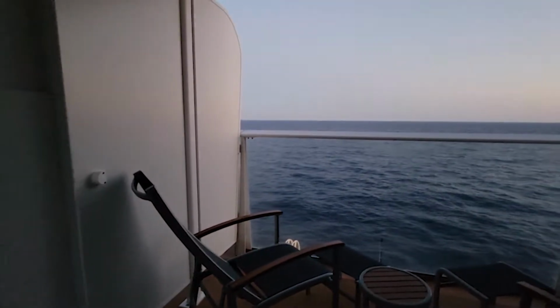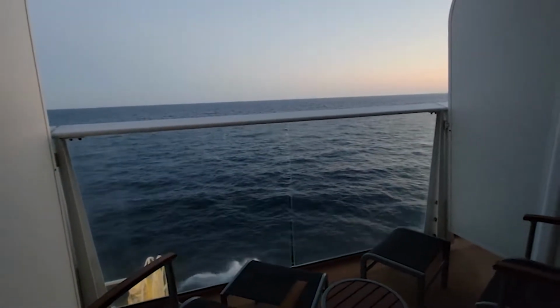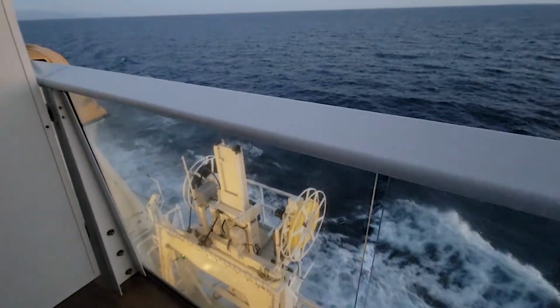We had an ocean view balcony during this cruise, which was really nice. We've also experienced a balcony overlooking Central Park of Symphony of the Seas prior to this cruise, which we will show you in the next few upcoming videos.